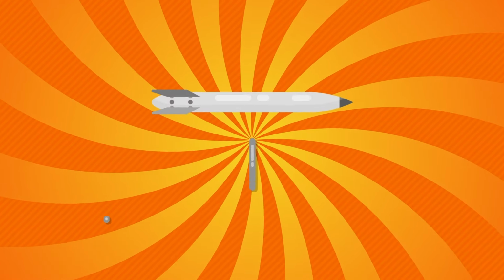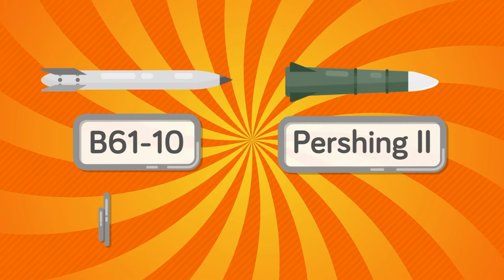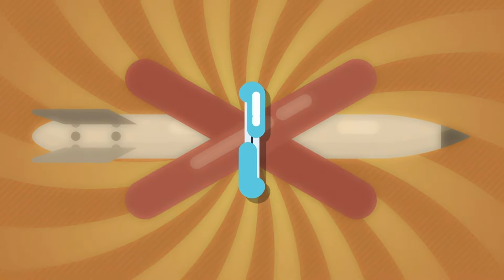The B-61-10 also wasn't a major project. 215 new bombs were made out of retired Pershing II warheads and were equipped with 4 preset yields going up to 80 kilotons. They serve as an inactive stockpile and haven't technically been retired.